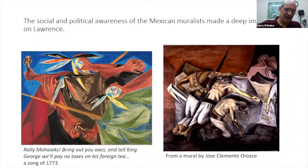And one of the other things that I wanted to go back and talk about is basically the Mexican muralists in the time in the 30s when he was cutting his teeth. They were very much part of the social fabric that the artists were involved in. So they saw this work, and what he did was he would use quotations that he would find from his research. Rally Mohawks, bring out your axes and tell King George we'll pay no taxes on his foreign tea.